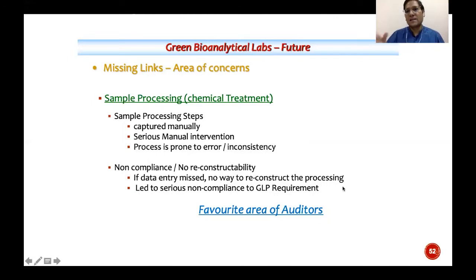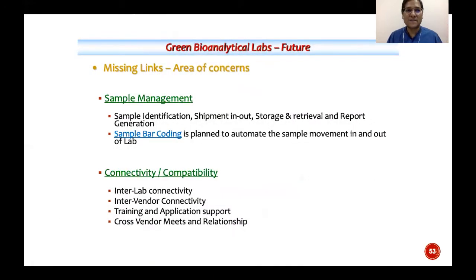GLP says results are showing error, your documentation is saying no error, so you are not following the system. GLP says what you are following, write it; what you are writing, follow it. If you are mismatching, there is no GLP. Then they may issue serious letters. And this sample preparation, because we are trained people, like auditors and inspectors who come for these audits are also trained, this is a favorite area. They know where people are still using manual interventions.